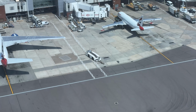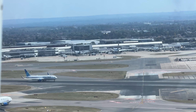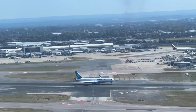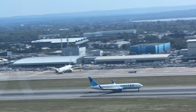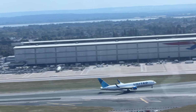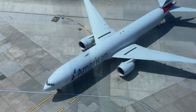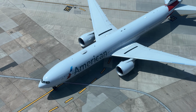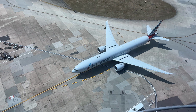Pushback complete, the team in their tug return to their lair for a well-deserved cup of tea whilst this United 767 barreled down the departure runway. Reaching rotation speed, the pilot flying pitched up into the climbing attitude to get airborne and headed west to home base somewhere in the States. And after that departure, there was a treat of a god's eye view of a 777 that you won't often see, steadily approaching its parking stand no faster than a walking pace.